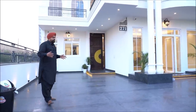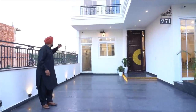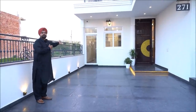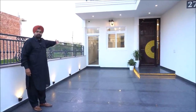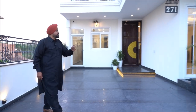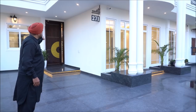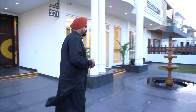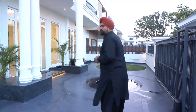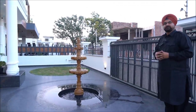So when you are entering the driveway, you have a good parking space, and also three entrances to the entire house. First is the entrance which is directly accessed from the kitchen, and then you have a regular daily use entrance which is the golden door which you have here, and the third entrance is the formal entrance through which we shall move. We have a beautiful fountain.